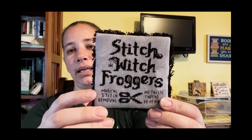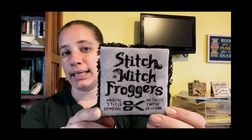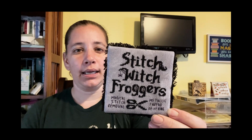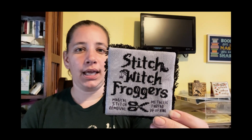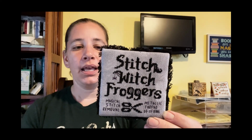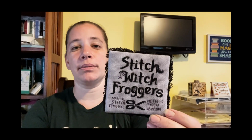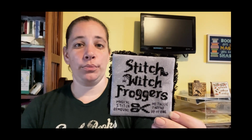When I was designing it and coming up with the phrases, so it says magical stitch removal and metallic thread dehexing, I had a few other phrases that I brainstormed to fit that old-timey advertisement or wooden sign type feel. So I wanted to take those and make a second panel about the same size to do a needlebook. Of course, I designed this in July of 2022 and thought I'll have plenty of time to come up with a needlebook option so that I can release it for fall 2023.